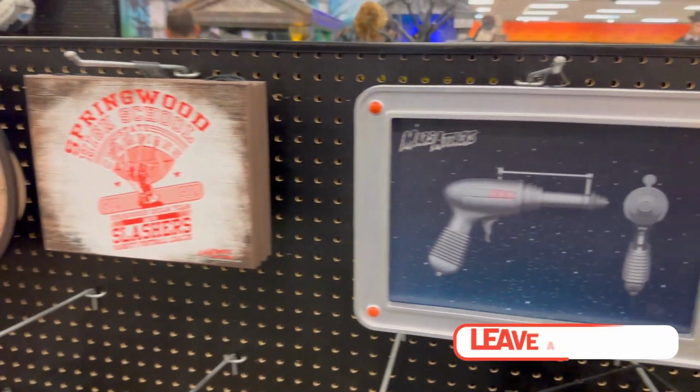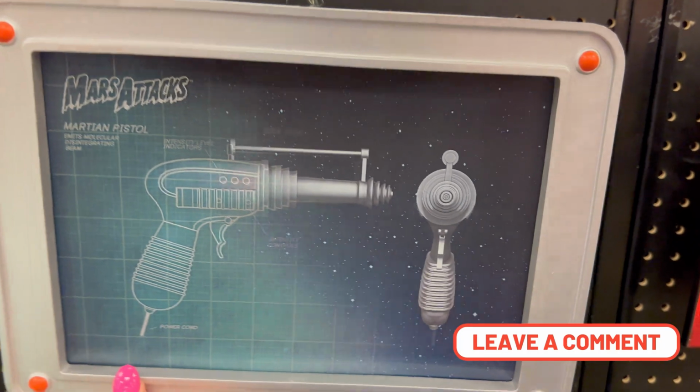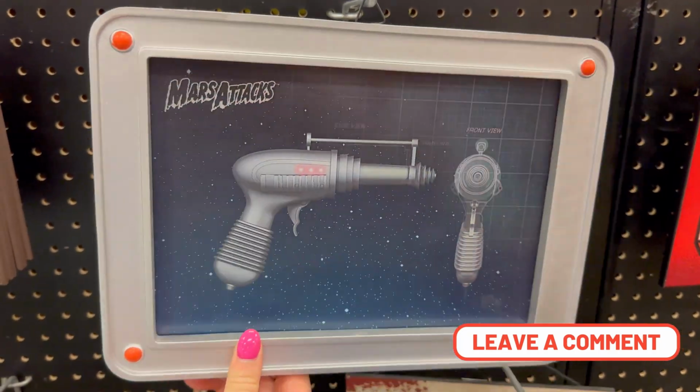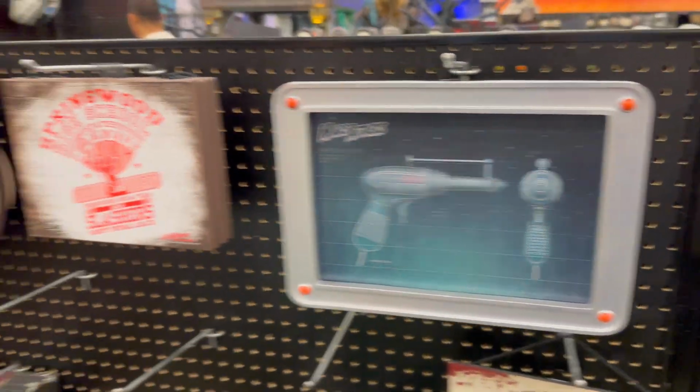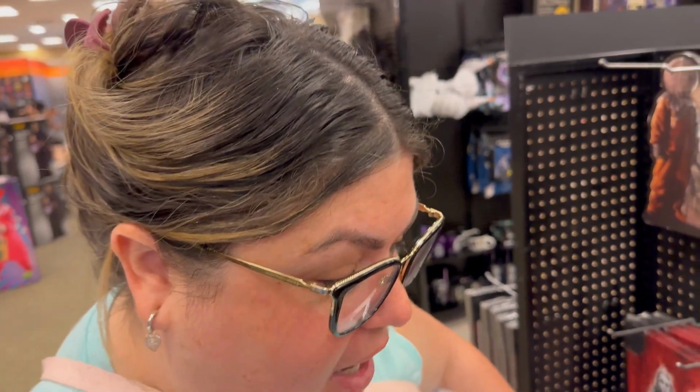Some Trick or Treat. Michael Myers. I really feel like parents have brought their children here today to just terrorize them. Maybe. Another Mars Attacks. Oh, that's cool. It's like 3D-esque. Oh, that's neat. Oh, it changes from the schematic to the actual gun. That's cool. I used to love this movie when I was a kid. Weirdly enough, I watched this movie over and over and over again. So I was a weird kid who liked Mars Attacks.